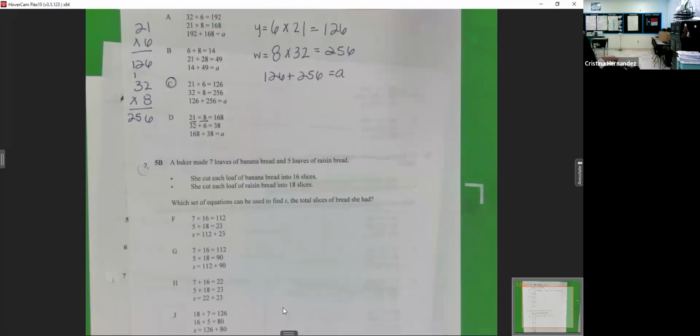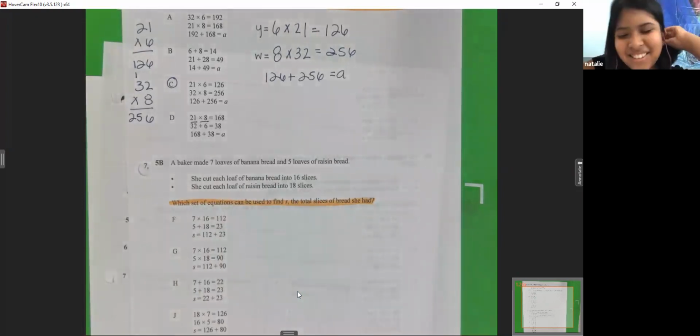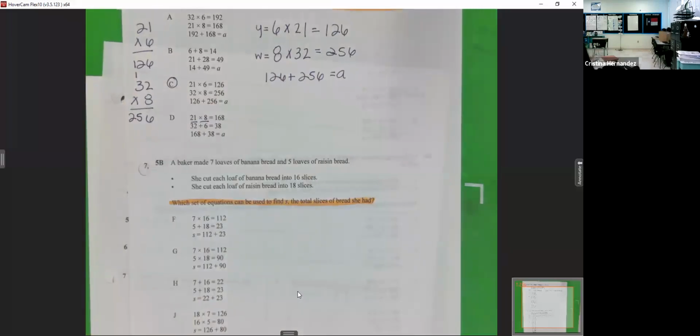There's a lot that goes into these problems now. I'll read the next one and I want you to try it. A baker made 7 loaves of banana bread and 5 loaves of raisin bread. She cut each of the banana bread into 16 slices. She cut each of the loaves of raisin bread into 8 slices. Which set of equations can be used to find S, the total slices of bread she had? She cut each loaf of raisin into 18 slices, my bad, 18 slices. Go ahead, it's very similar to what we did up here. I want to see what you'll get.